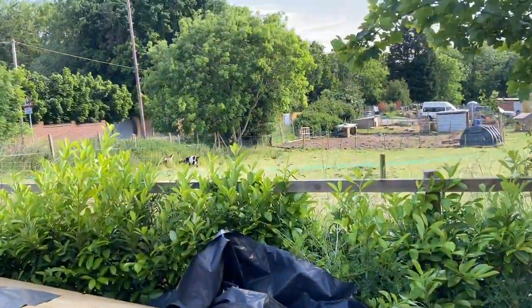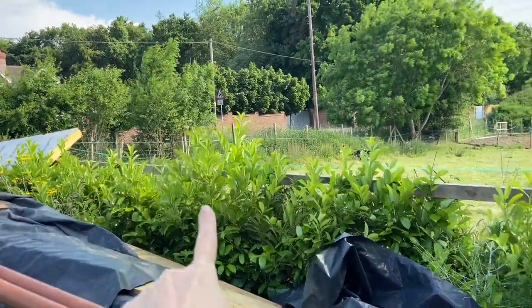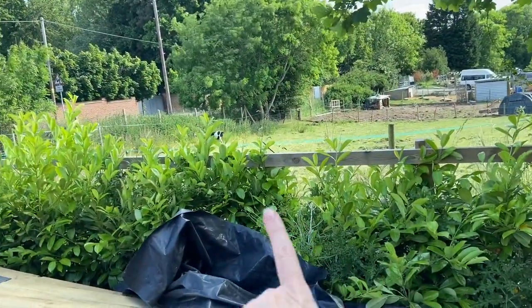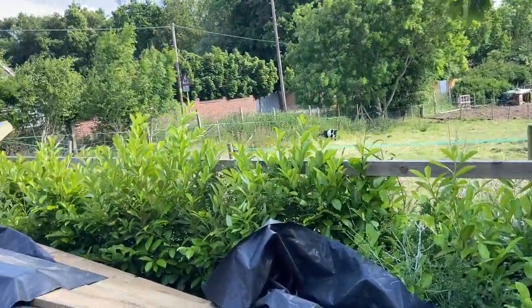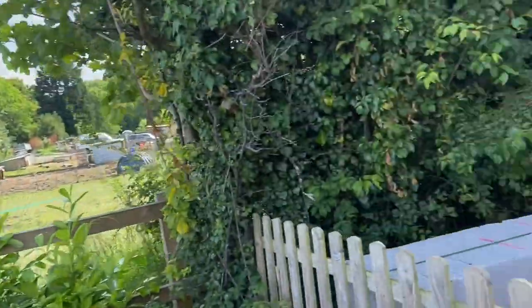So the goats are next door. I really need to get to my laurels because they've got lots of weeds growing in them, but they're growing well. I need to get in there as well and feed them, and I need to sort that out because that's just blown up there. I'll sort that out in a minute.